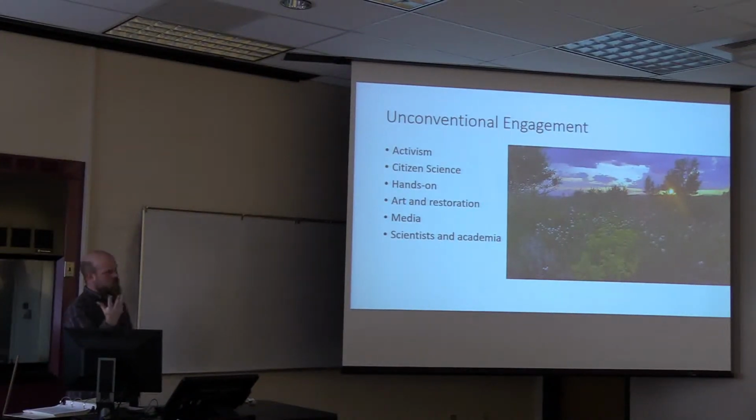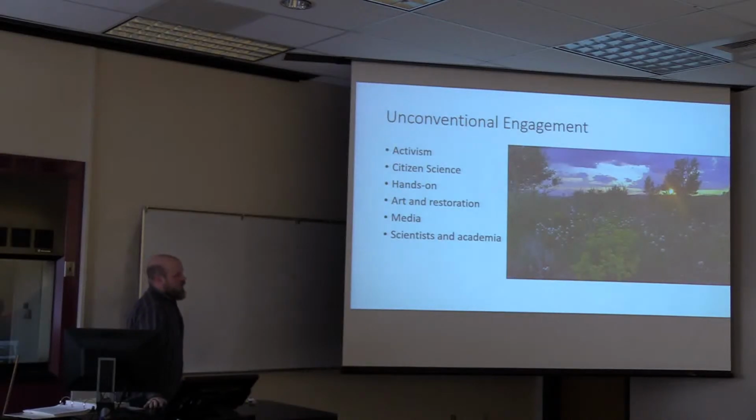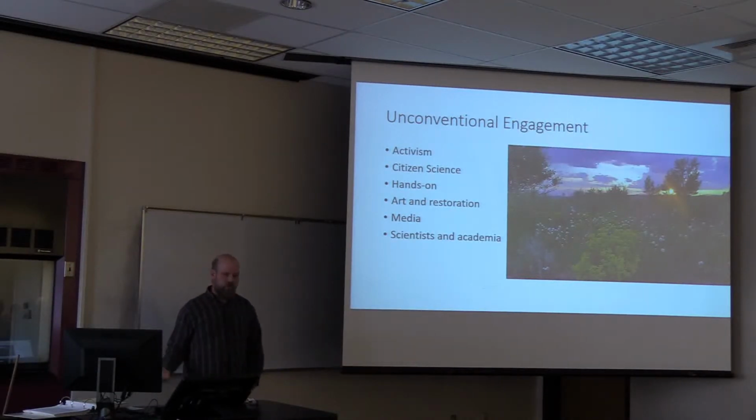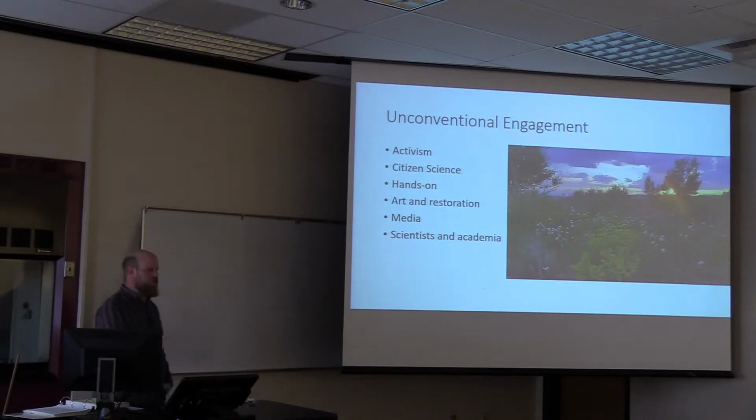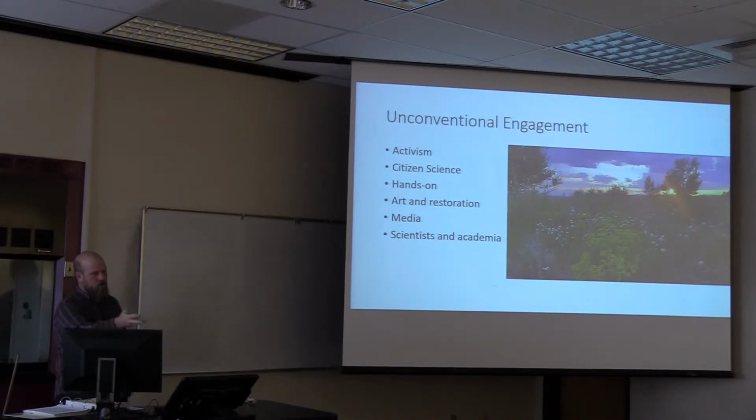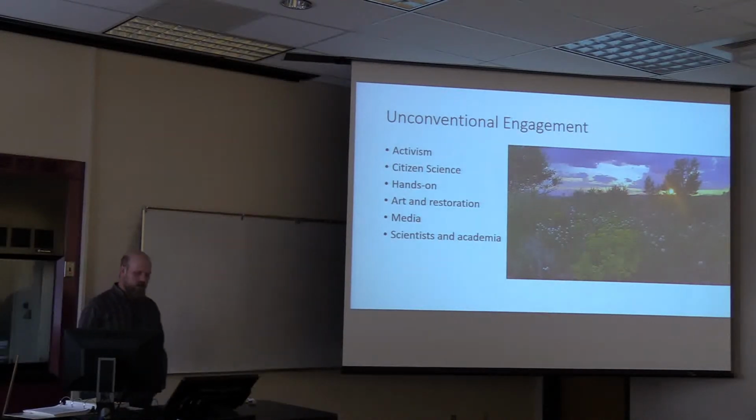And activism, the first one, that's sort of a vague one. That could be anything from a letter to the editor to chaining yourself to a pipeline. So there's a wide range there, but in this case, I'm going to talk about sort of grassroots efforts to impact this decision-making process. And I'm going to go through each one of these a little more, but citizen science, hands-on, art and restoration, media, and especially relevant here on the Hill, scientists and academia.